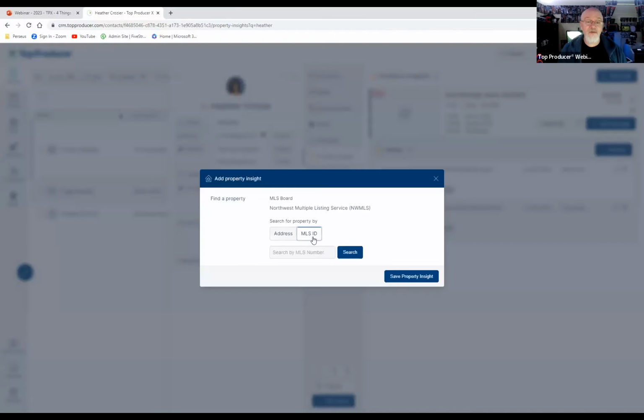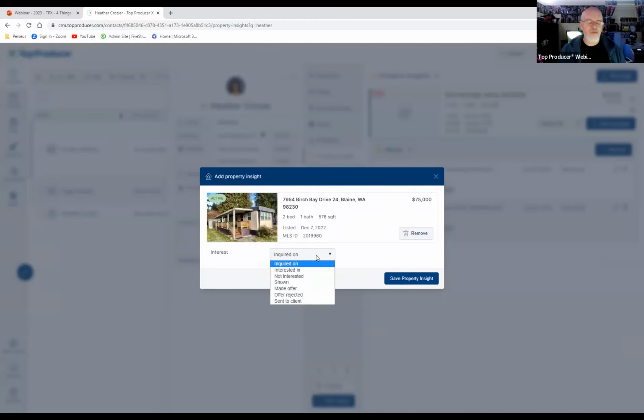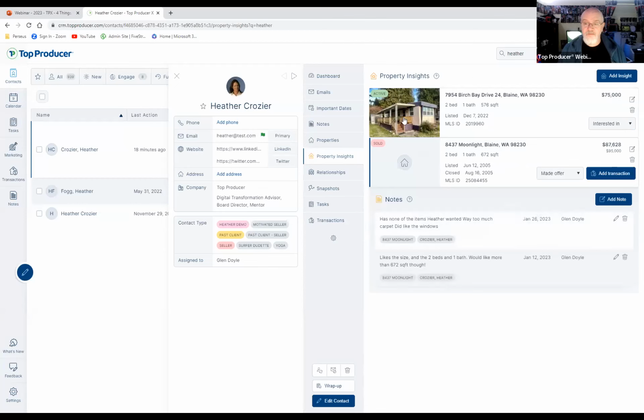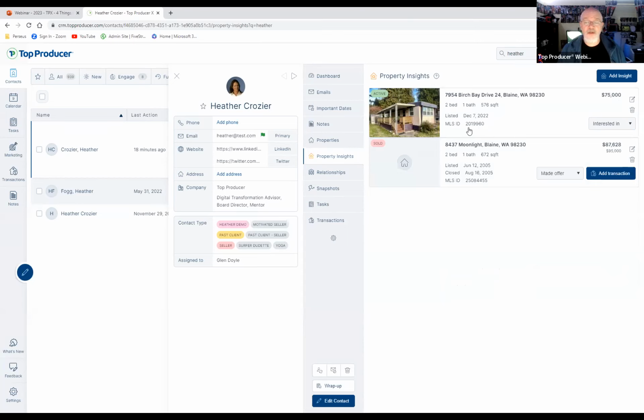MLS ID. Now you'll notice I have the 2 options for address or MLS ID. I'm going to try putting in an ID number and seeing what happens. Yay, finally found one. So you'll notice, as Heather was saying, you do have the option here to show the interest in the property. So you can have inquired about it, interested in it, not interested, shown, made offer, offer rejected, or sent to client. So let's say they're interested in this place. I can click on interested in here and then save Property Insight. And here you go. I haven't put any notes on it, but I now have this property in here.